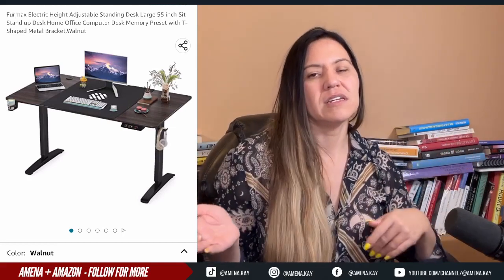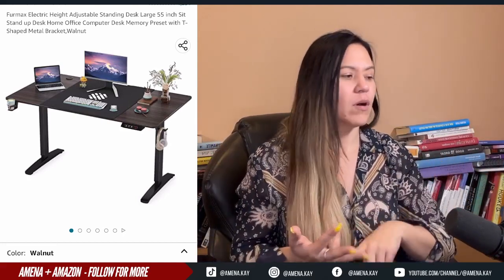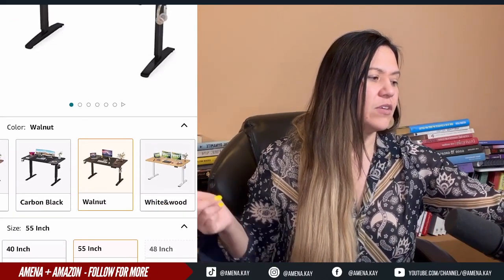They also have smaller sizes. If you have a smaller space, you might want to measure it. And you can get a 40 or a 48. This is a 55.